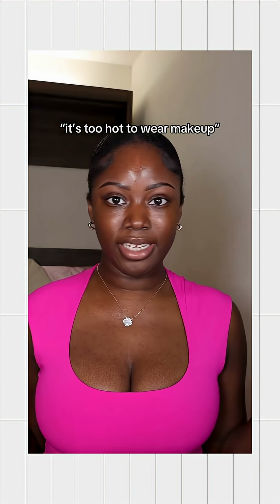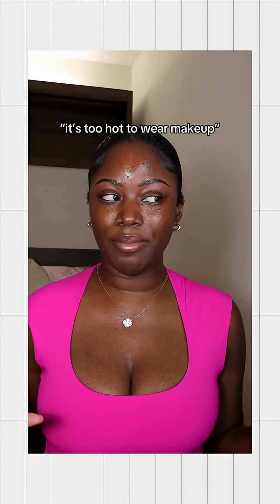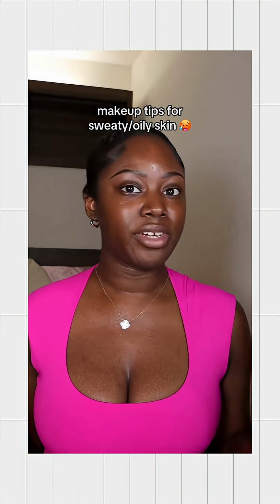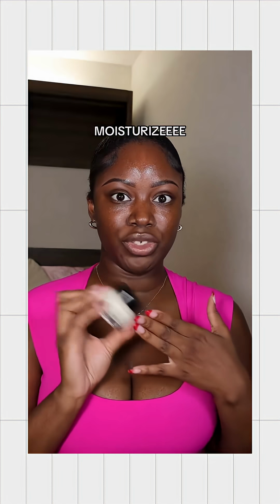Needs to hear this, but it is not too hot to wear makeup. Where I live here in Maryland, it's been touching 100 degrees and my makeup still doesn't slide off. Let me show you how to make your makeup last all day, whether it's in the heat or you just have super oily skin. Moisturize, moisturize, moisturize.